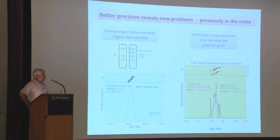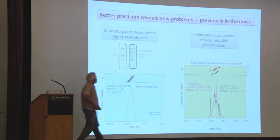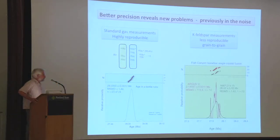The problem became apparent when we compared measurements of gas samples with measurements of geologic samples. Most argon systems have gas bottles on them, shown by these bottle figures here, which we use as standards. In the case of our lab, we've got a bottle of atmospheric argon plus a synthetic standard that has argon 39 added, which is an analog for Fish Canyon Tuff, one of our main standards.